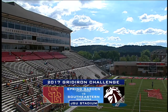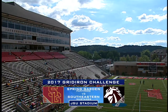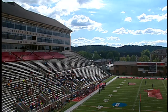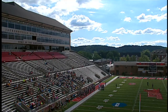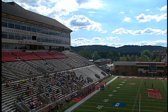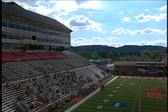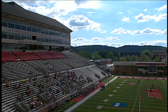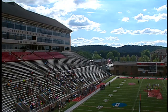And welcome back inside JSU Stadium here at Burgess Snow Field, and another beautiful shot of JSU Stadium as the 2017 Gridiron Challenge rolls on here on this Saturday afternoon, as we are now getting set for some 1A round robin action. Mickey Shadricks and Gerhard Mathangani now in the booth, and we've got Southeastern and Spring Garden about to do battle.